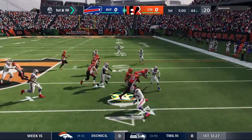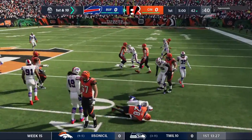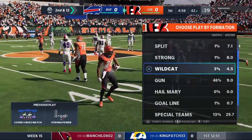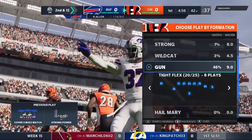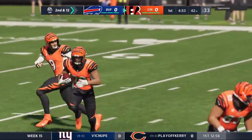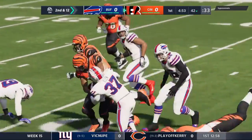A first carry for the former Oklahoma Sooner, Joe Mixon. And this time they were ready for him as they'll stop him right at the line of scrimmage. 2 yards the loss, 2nd and 12. Brings up 2nd and 12 at the 42-yard line.